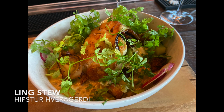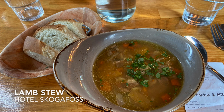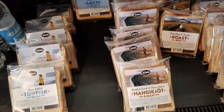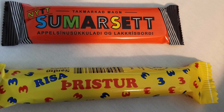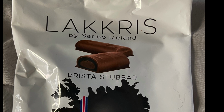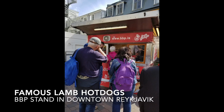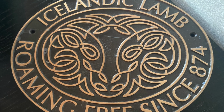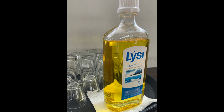Icelandic food specialties include lamb and all kinds of seafood, and we tried both in all different guises. The offerings of grocery stores and convenience stores were pretty fascinating, and we were advised that the dried fish tasted great spread with butter. The breakfast bar offered up daily shots of cod liver oil to ensure our good health.